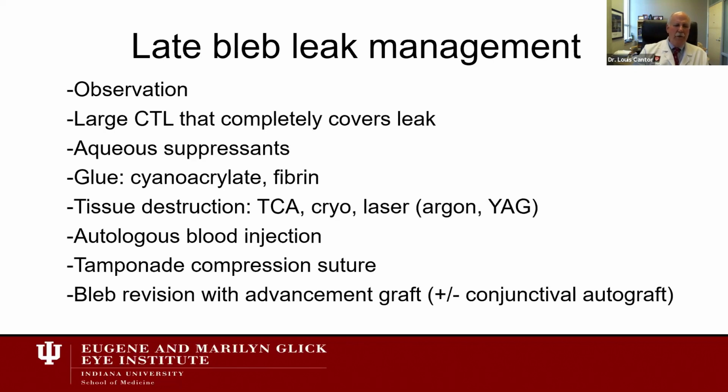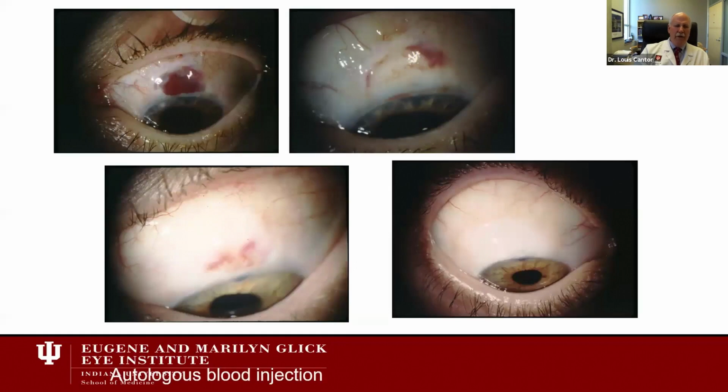There can be glue, and there are other ways of handling a leaking bleb, compression sutures, lots of different techniques that I don't have time to really go into, but we have a lot of options at our disposal. This is just one example of an eye where we did an autologous blood injection.